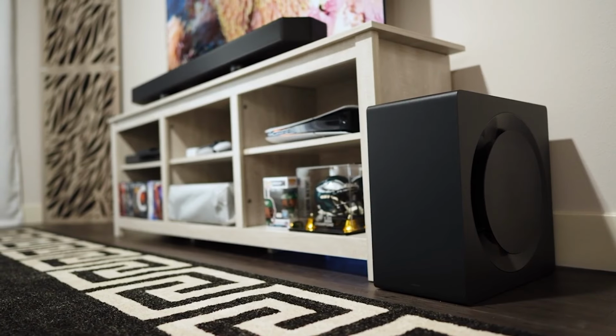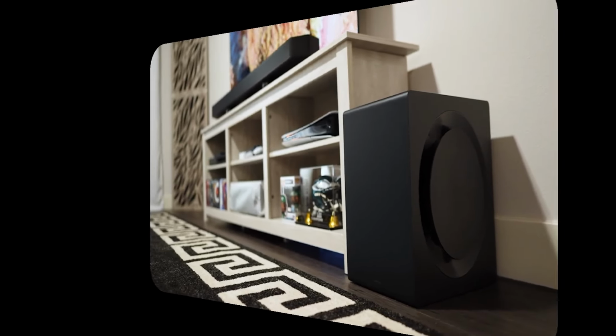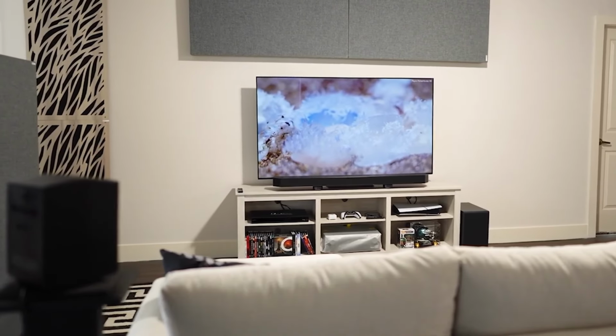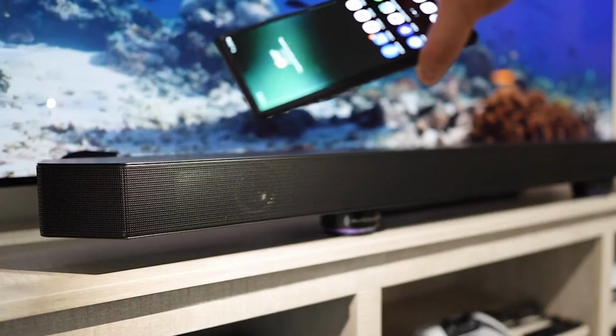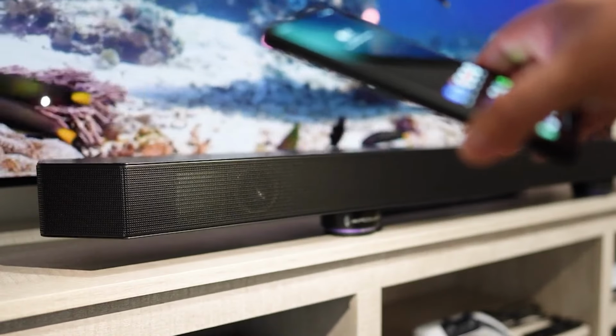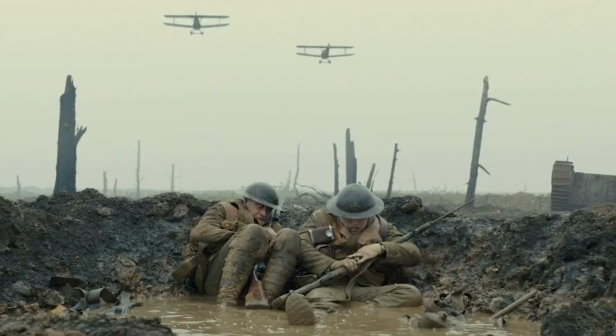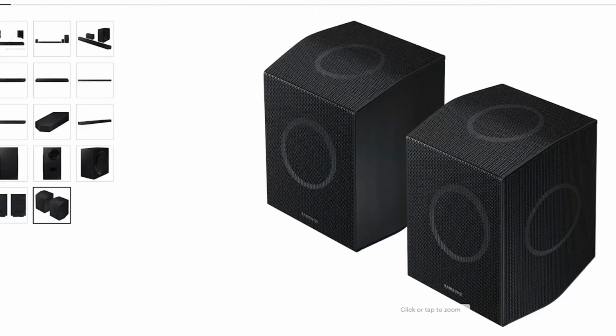And now the real climb begins. The next soundbar jumps us straight into the Q-Series Atmos performance tier. Bigger drivers, stronger subwoofers, wider surround separation, and a level of immersion you can feel instantly. This is where Samsung's Atmos lineup starts to get serious.